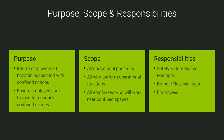Branch and fleet managers are responsible for providing this training to you, as well as providing you with a copy of the Pac-Van Confined Spaces Safety Program. All employees are responsible for viewing this training video, reading the Pac-Van Confined Spaces Safety Program, and adhering to all rules and requirements contained inside.